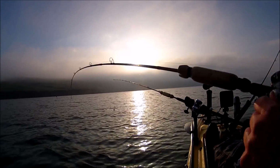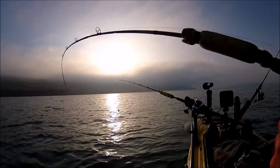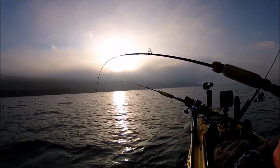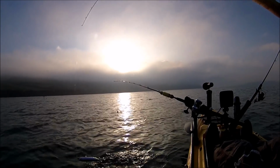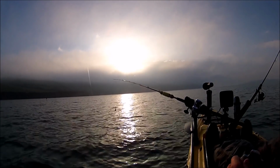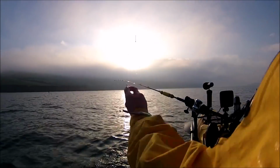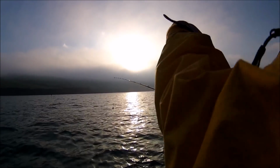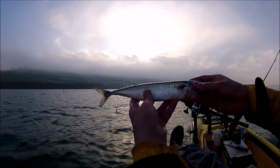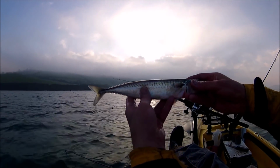Well, let's see what it is. I bet it's mackerel. Yep, it's mackerel. Absolutely huge shoal of mackerel down there. I've never seen it so dense, to be honest.